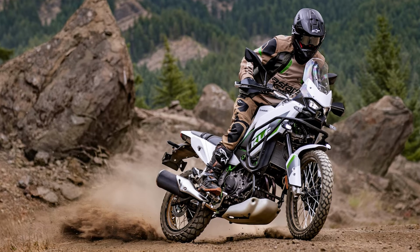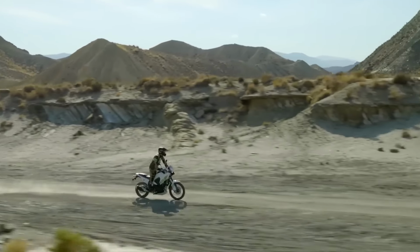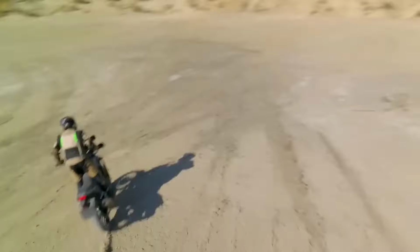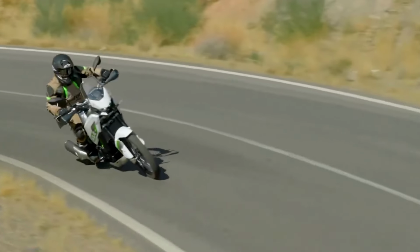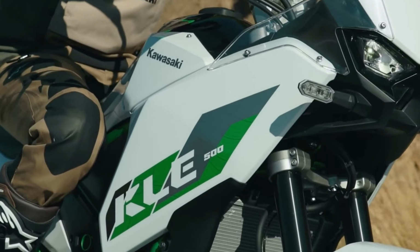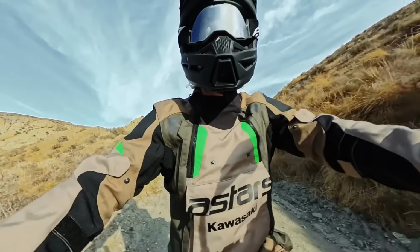21-inch front spoke rim for serious off-road capability. This isn't just an update. It's a complete rethink of what a middleweight ADV should be. Kawasaki looked at what riders actually do with these bikes and built accordingly. The parallel twin configuration gives you that smooth power delivery without the complexity of a four-cylinder or the vibration of a big single. It's the sweet spot for adventure riding.